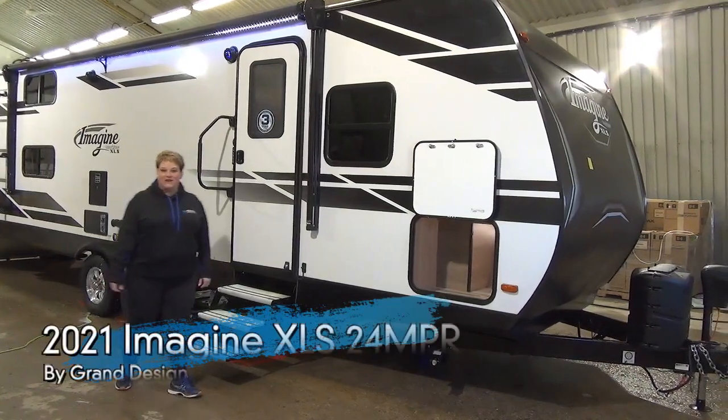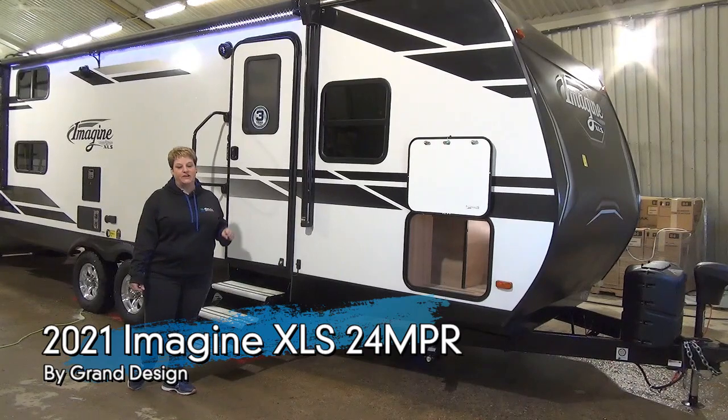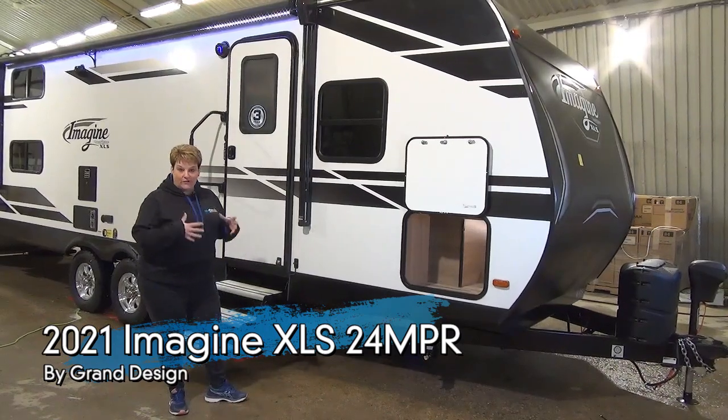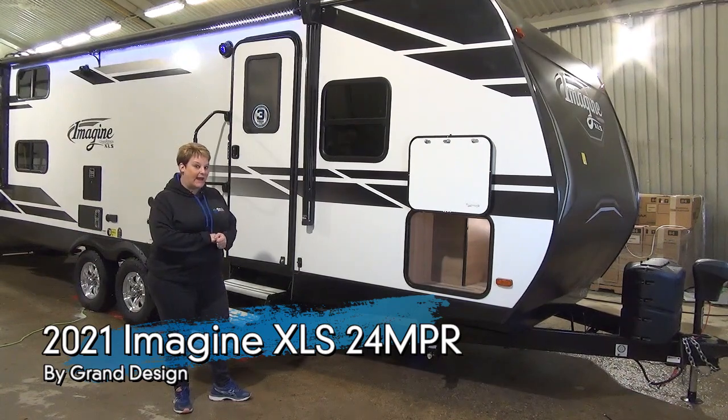Hi, Tammy here with Minard's Leisure World, and I'm going to do the video walkthrough on the 2021 Imagine XLS 24 MPR. This is actually a little toy hauler or travel trailer with multi-purpose room in the back. So super excited to have it in our lineup.